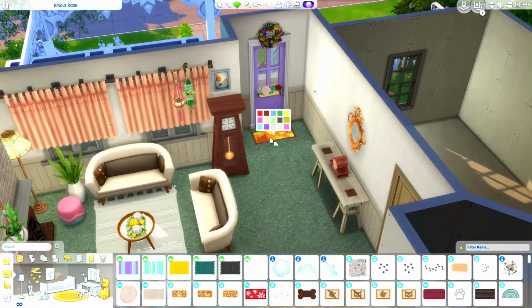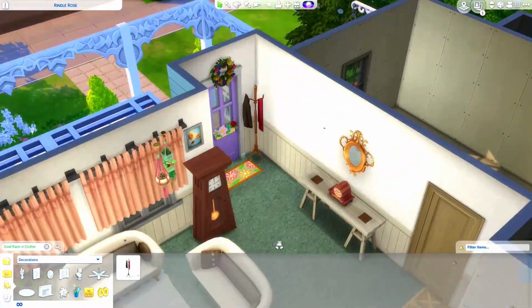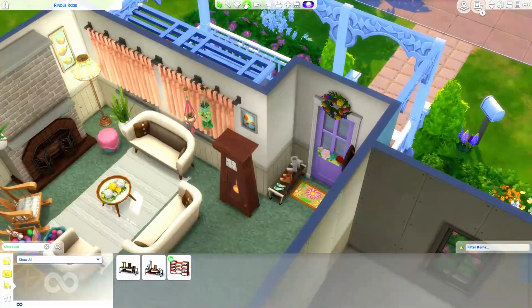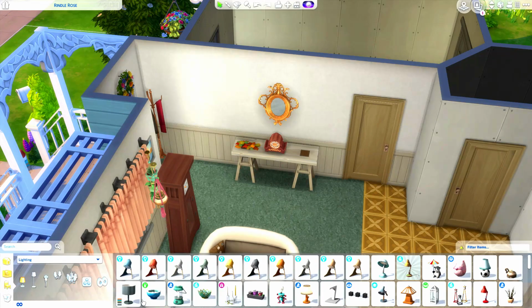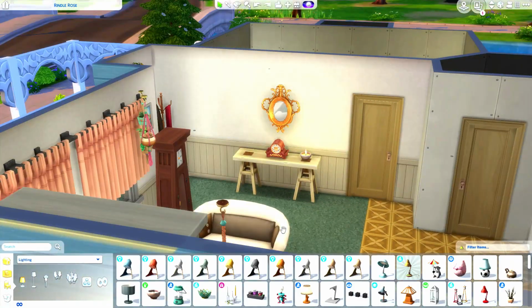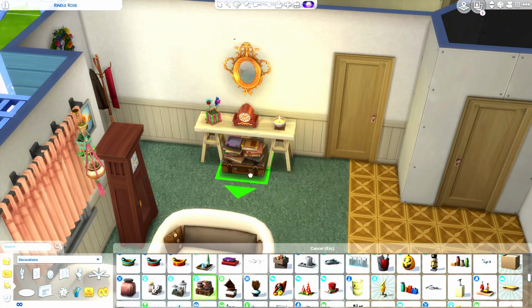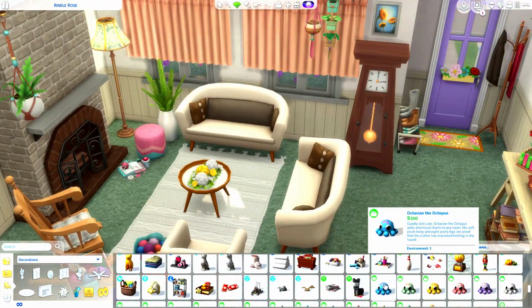But that door that came with this stuff pack has a really nice flower detailing on the inside. It's really, really cute. And that picture from Realm of Magic works really well in here, along with the curtains from Cats and Dogs as well. They look really, really cute. And I believe that standing clock is from the base game, and I can hand on heart say this is the first time I've ever used that clock.